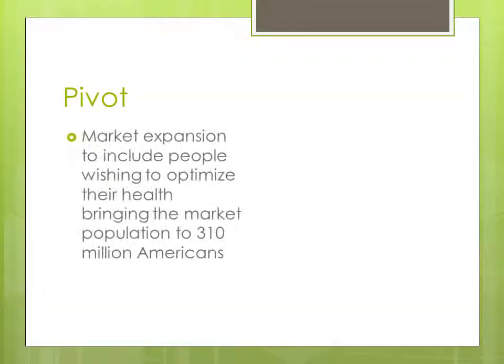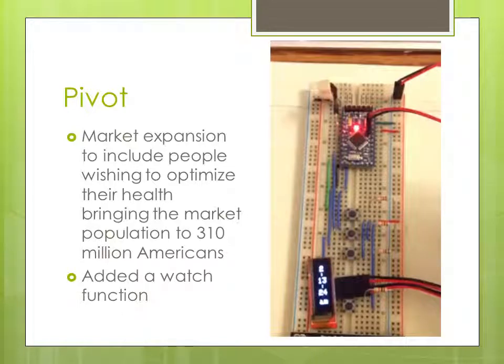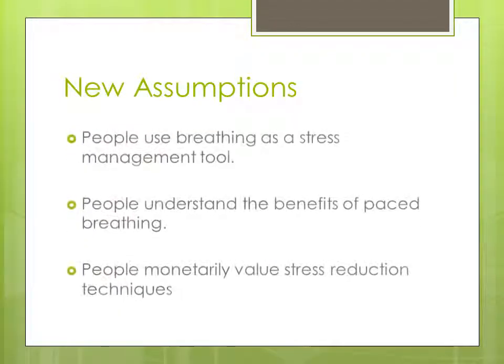We again pivoted our customer segment to include not just those who have physical ailments, but also those who wish to optimize their health. This means that our market size has expanded to include almost 310 million Americans. Because of this pivot to include a more general population, we knew we needed to include functions in our wristband that would appeal to a wider audience. So we added a watch function to our prototype, pictured here, and went out to test our assumptions that people use breathing to decrease stress and see what they would be willing to pay for a product like this.